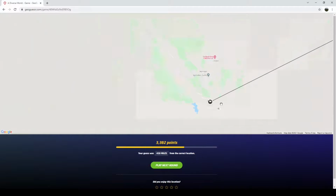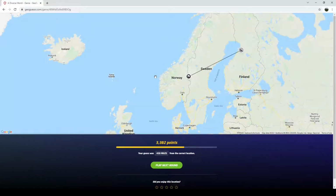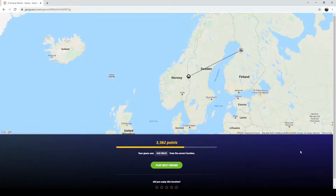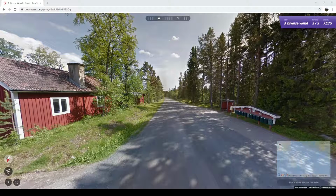We still got 3.382. Yeah, not so bad. It'll do. It could have been an odd Norway round as well, because it was just in the middle of nowhere. I would have gone to Finland as well because there was a little hint of a straight line. But like I say, it wasn't proper roads, so there is probably overlap. I can see that when you're off road. But yeah, maybe seven. I think we're on like 7K so far.